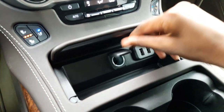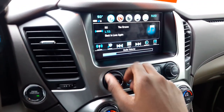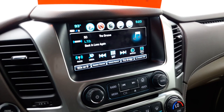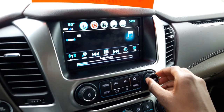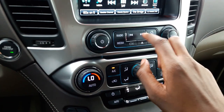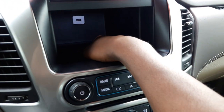You've got your 2 USB outlets and a 12-volt power outlet, cup holders. Got your wireless charging pad. Got some storage in there with a 12 volt power outlet and your 2 USB outlets. Got your radio controls. Very nice. Different stations right here. Got your radio, your media, your tone, your back, your eject. You press this button right here. It'll rise the screen. It'll reveal a storage with the USB outlet.